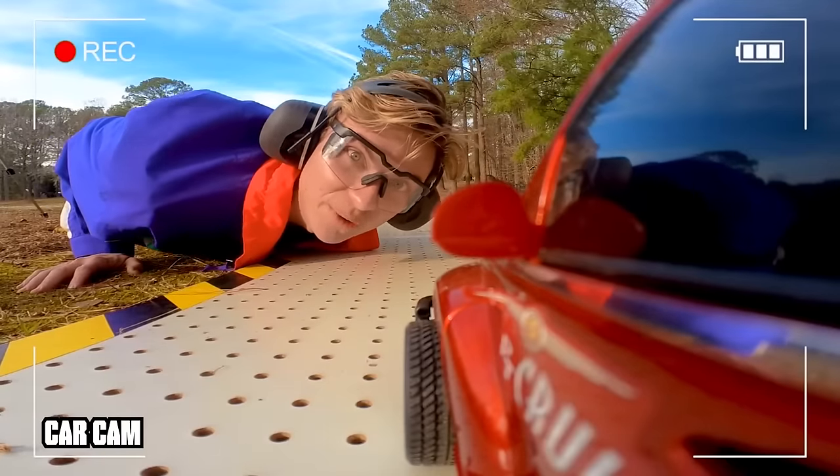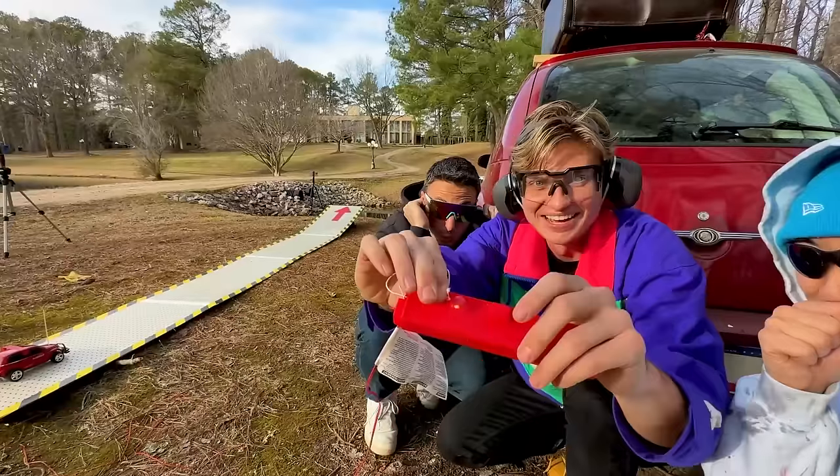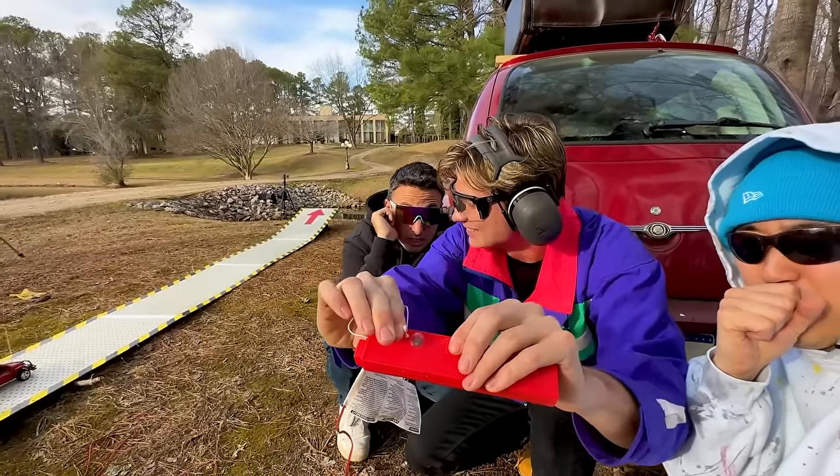Mini test launch, here we go. Putting the key in the ignition. We have connection. Here we go, scale model test. In 3, 2, 1.